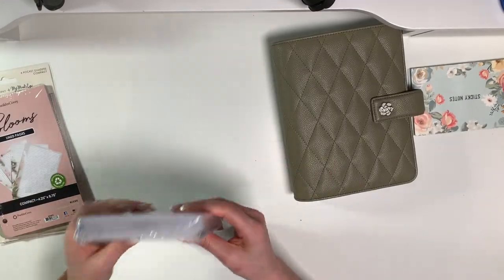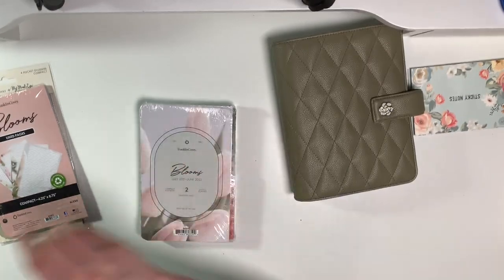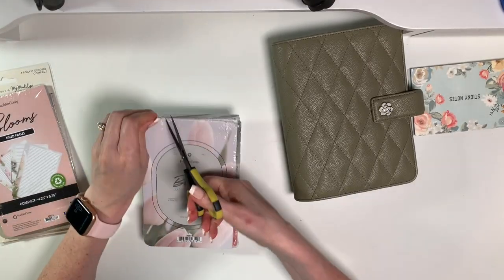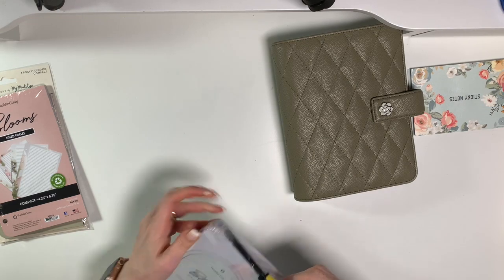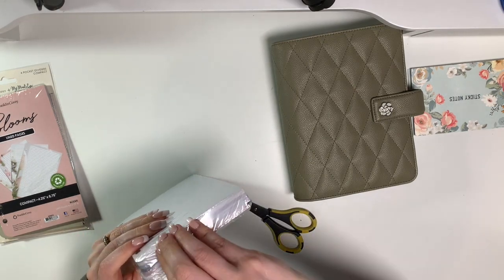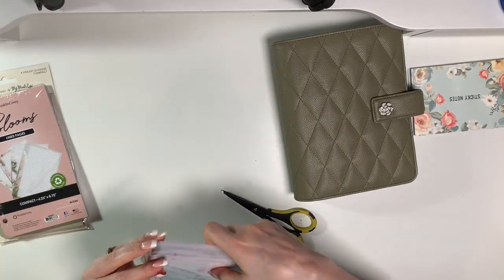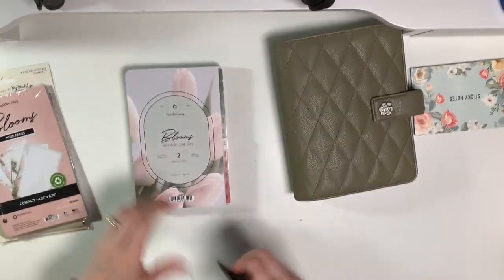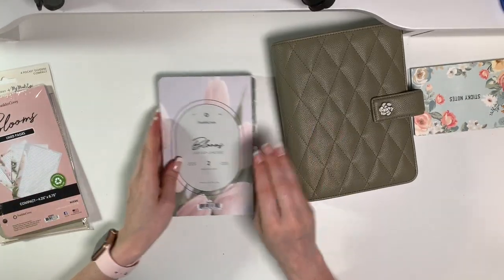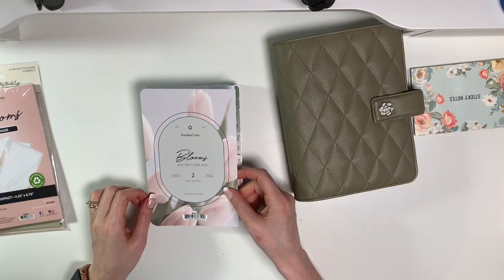Okay, so let's open up the inserts. Need some scissors. I'm so excited for these. Okay. So here we go. It's so neat seeing these in miniature.